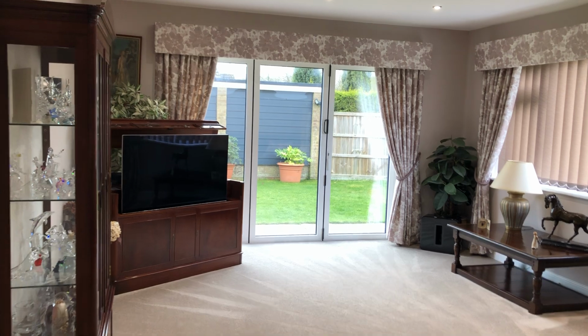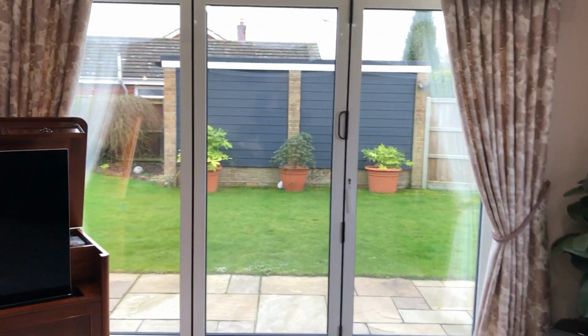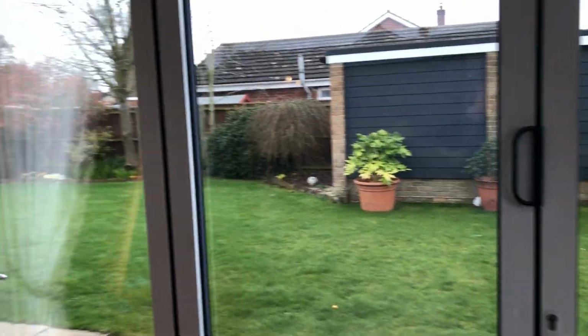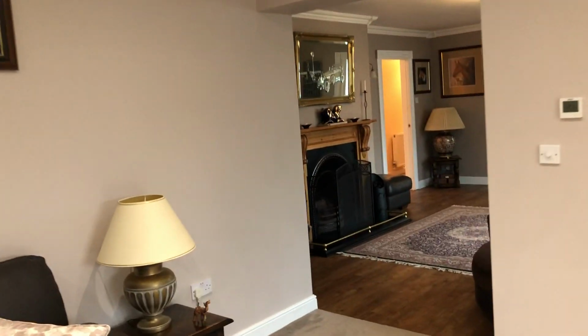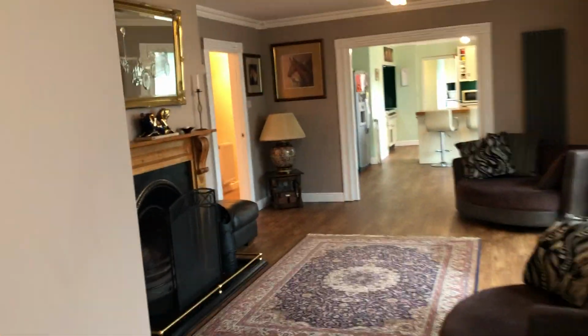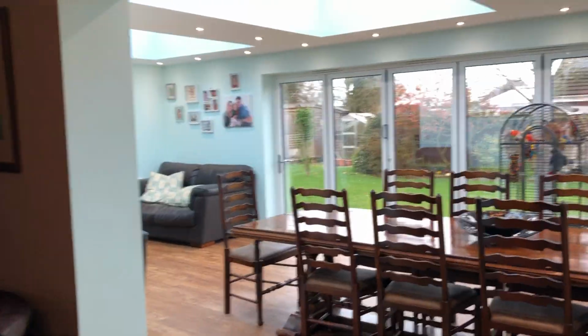Really lovely size. You've got bifold doors out onto the garden, which is really nice, which I shall take you out there shortly. Dual aspect in here with the window on the side as well. And this is not the only part of the extension, however. We've also got this great garden room, orangery, whatever you want to call it.